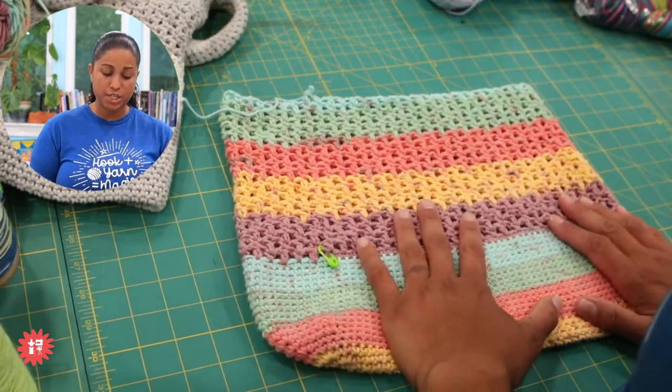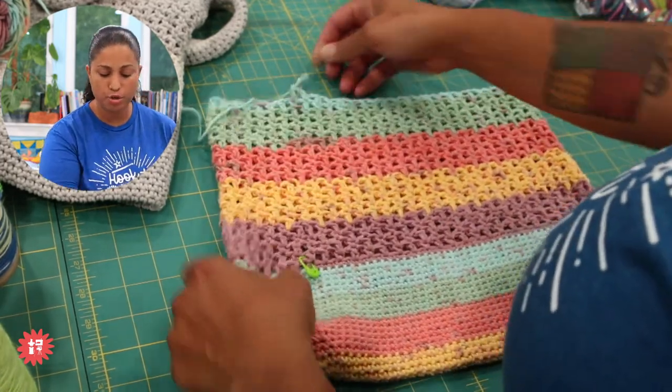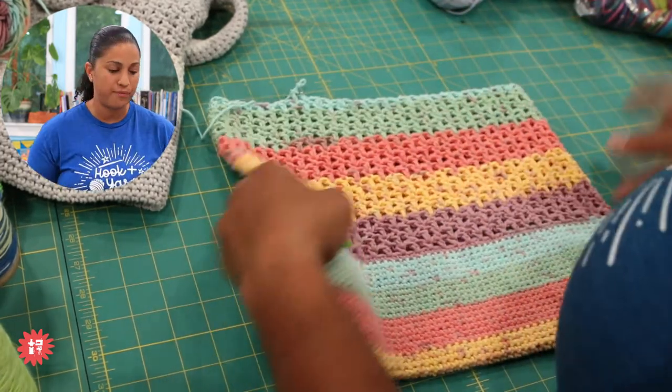I'm super excited to finish this one, and I'm actually excited to start another one because it kind of whips up pretty quickly. So if you crochet, this is going to be nothing for you, all right?